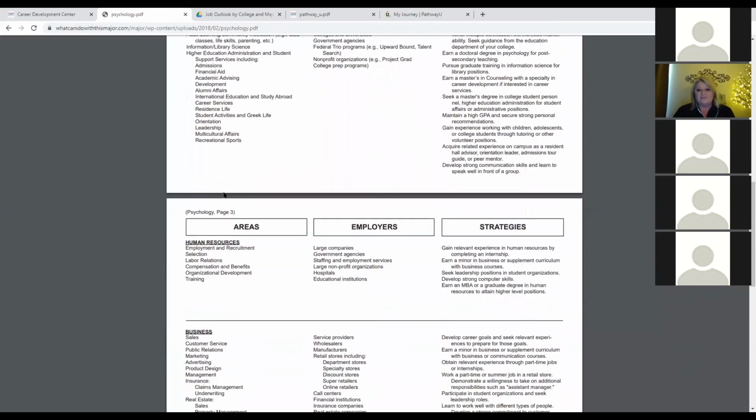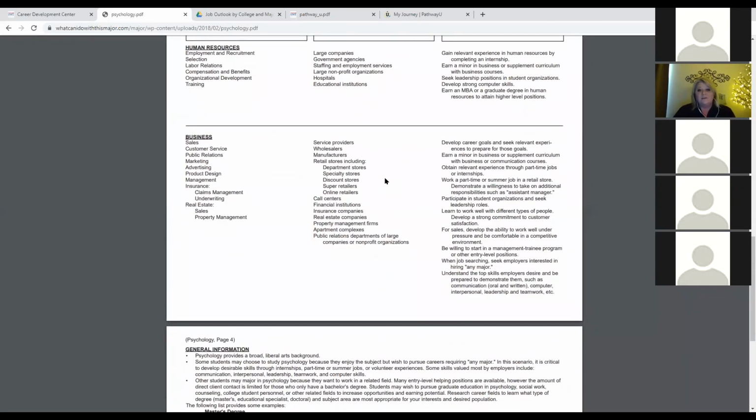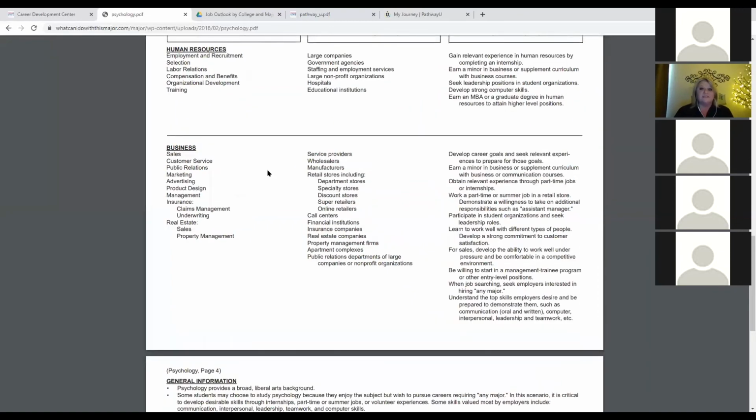You continue to scroll down, you could work in human resources, work at very large companies, and then also businesses. When you look at job titles like sales, a lot of times students would already have an idea of what that means, but be very careful of putting your judgment towards it because there are a lot of different jobs out there.